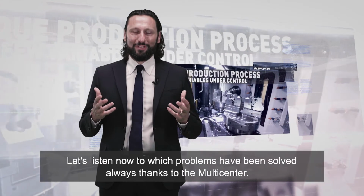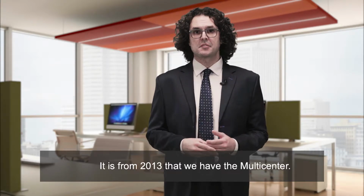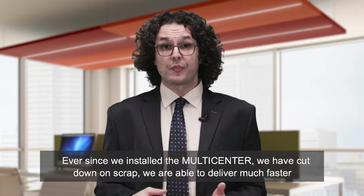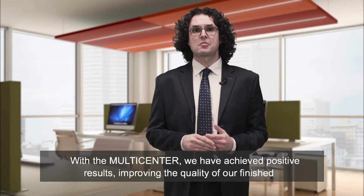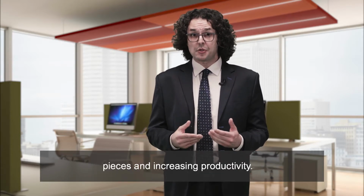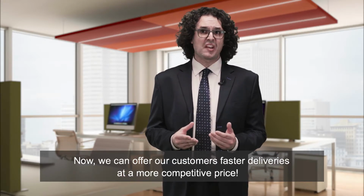Let's listen to which problems have been solved, always thanks to the multi-center. It is from 2013 that we have the multi-center. Ever since we installed the multi-center, we have cut down on scrap. We are able to deliver much faster, and we have reduced our production costs thanks to the quick retooling. With the multi-center, we have achieved positive results, improving the quality of our finished pieces and increasing productivity. Now we can offer our customers faster deliveries at a more competitive price.